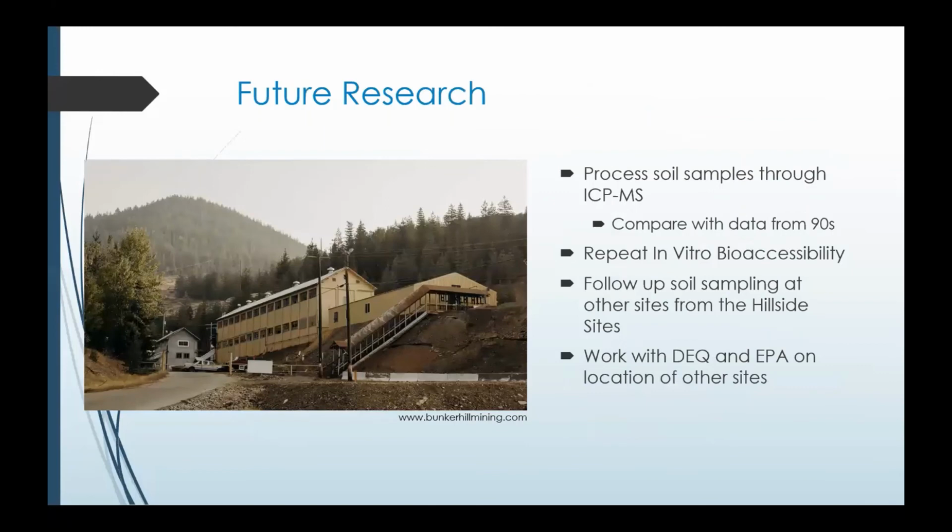Processing the collected samples by using microwave digestion and ICP-MS would provide a higher quality of data, which would allow better quality of data for the bioaccessibility, as well as a more reliable point of comparison for the 1990s data. This could be expanded upon to include a repeated bioaccessibility assay that conforms to the method better. This too would improve the bioaccessibility data.